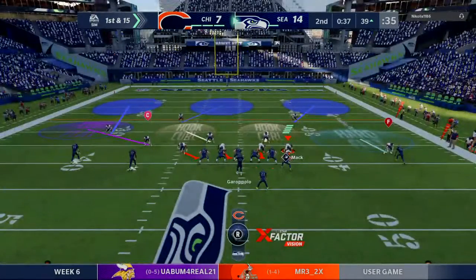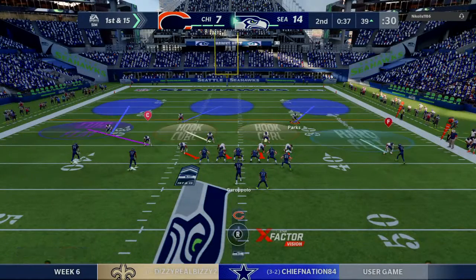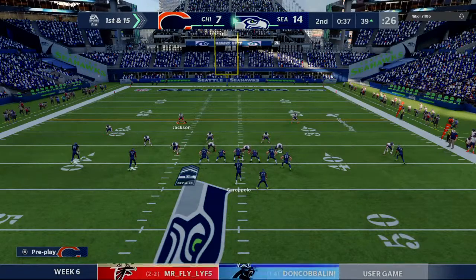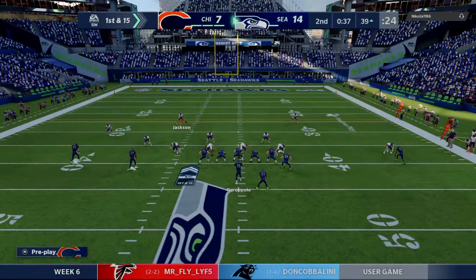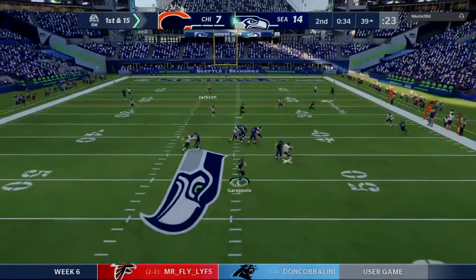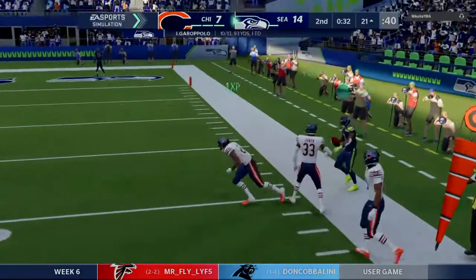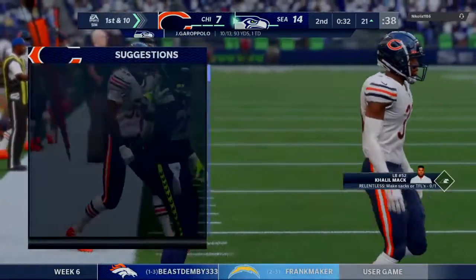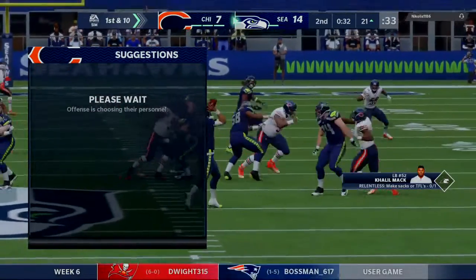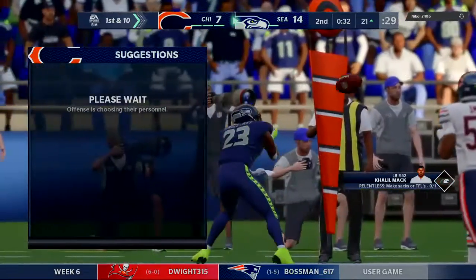The delay of game backs him up 5, 1st and 15. From the gun, it's Garoppolo. He's going to find his running back. It's complete. He's going to go out of bounds, but he takes this one down just shy of the 20. That'll pick up the 1st down for Seattle on a gain of 18. 10 at the 21-yard line.